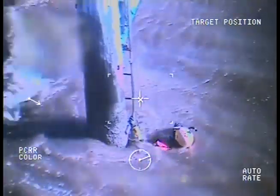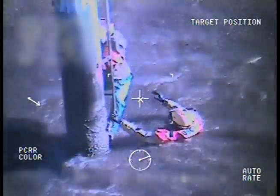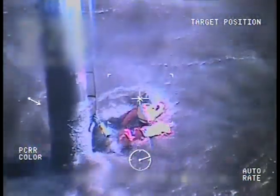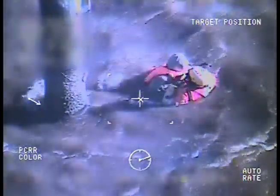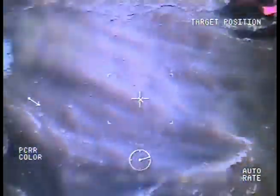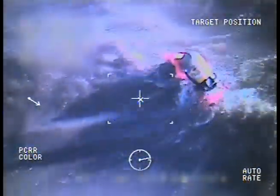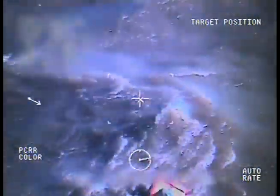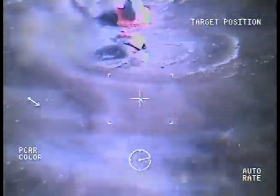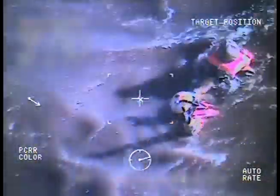All right, the next one's getting in the water. Roger. I'm getting the survivor out of the basket right now. He is very cold. And the other guy's in the water, so let's, I know you're trying to get him a blanket. Let's focus on recovering this survivor, okay. Roger, I just want to get him in the seat so he's good and secure. They're ready for pickup. Yep.